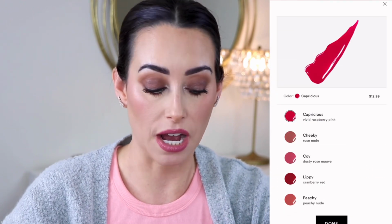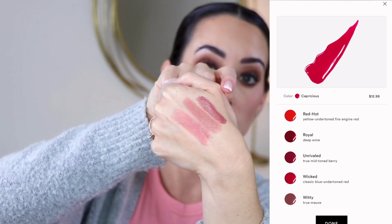The only thing I will say is that the more you wear it and the more the day goes on, although the color stays, the sheen and the glossiness of it does kind of go away a little bit, but I always like to pop a gloss on over top. They have so many beautiful shades to choose from. So this is more of a hybrid lipstick gloss.